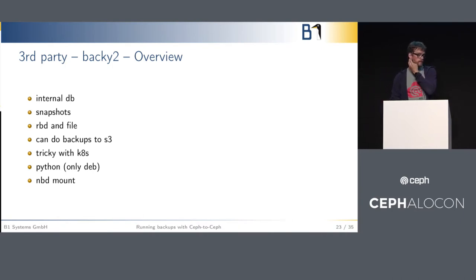It's a bit tricky with Kubernetes because if you create a persistent volume on Kubernetes, Backy2 creates the snapshots. And if you try to delete the snapshots in Kubernetes, you get an error message that says, oh, there's still a snapshot, I can't delete the RBD. So it's stuck. Kubernetes is good, but there are some problems with that. Right now it's only available for Debian, but it's Python, so no problem. And it supports the network block device mount. So it's an option maybe to integrate some cool, fancy tools to run a file browser plugin over that.